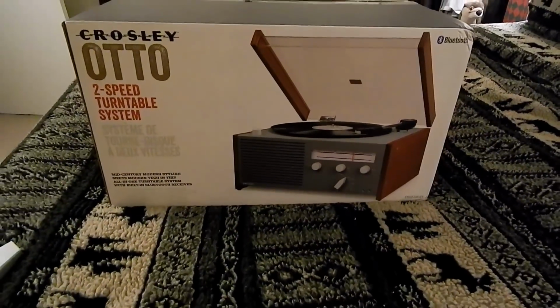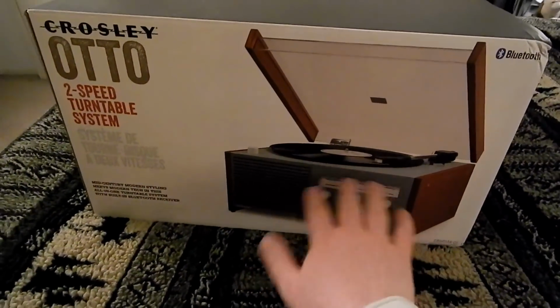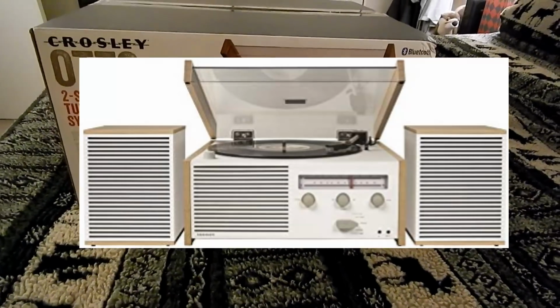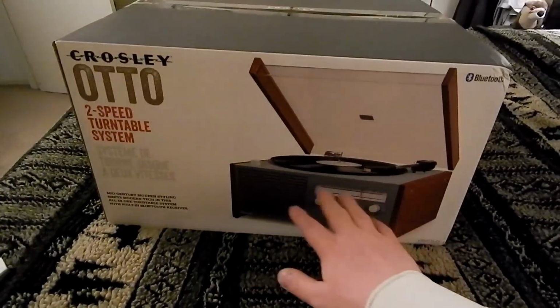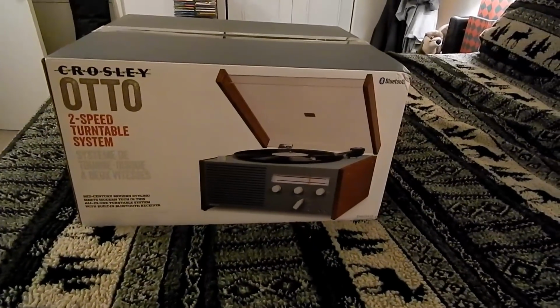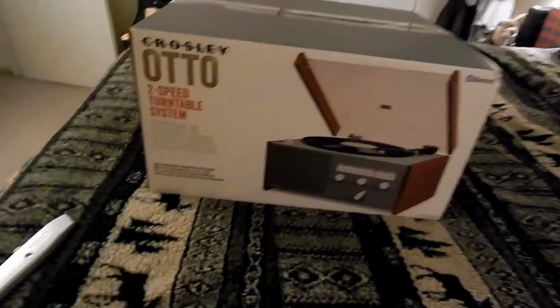I was also looking at the Crosley Switch 2, which uses the same case, but it isn't quite the same. The amplifier is different. It even has the grill on the front, but they didn't put a speaker in it. It's very, very weird. But on the Otto, it's all one self-contained unit with a mono speaker in the front. And for stereo systems like this, when you want to integrate them so well, they don't necessarily need to be stereo. They just need to sound good.